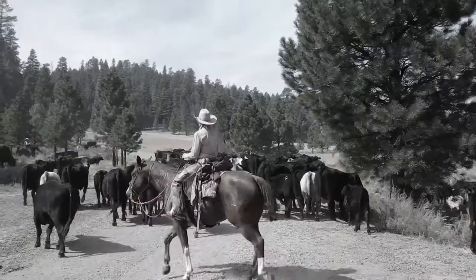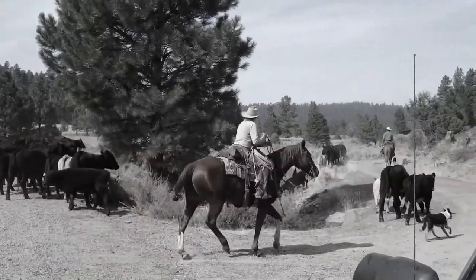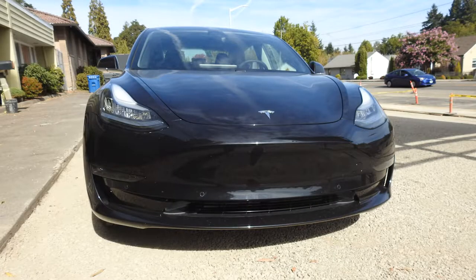So we're going from that to the cutting edge form of individual transportation, the Tesla Model 3. My boss Aaron has just picked one up, as you can see here. He got it just a few days ago, and he's willing to talk about it and take us for a ride.